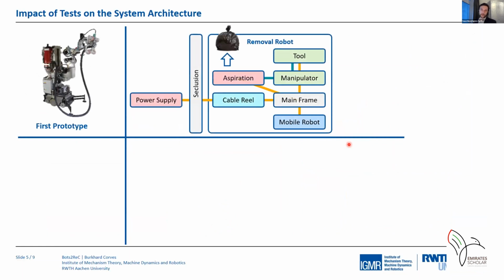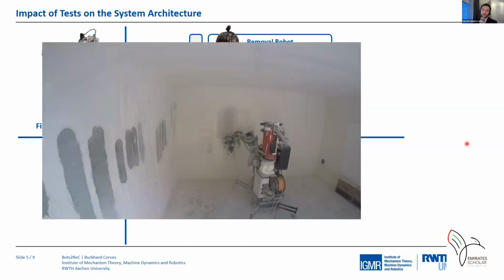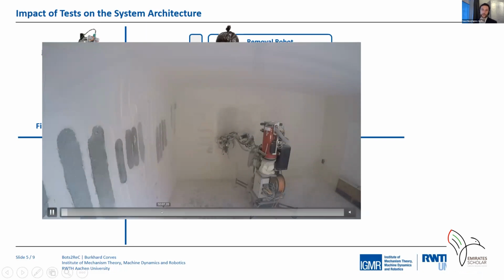As you see here, the first prototype was integrating all the essential parts. Especially the red one here, aspiration, is essential for our discussion now, because the aspiration system is collecting all the dust created by the tool at the end effector and is creating the bags for disposal. We found out, and you see this one here, this is one of our early grinding tests. This is after 10 seconds, you don't see the problem. But when I skip forward, you see this is 2 minutes.